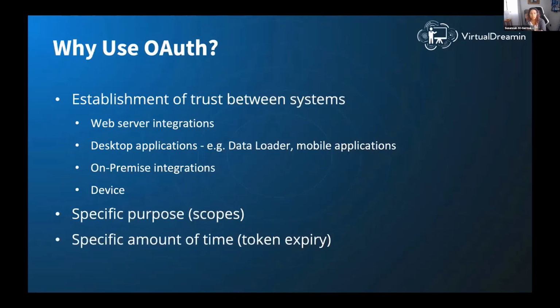She can provide only access via the API, or only access to email, or only access to a very specific part of her Salesforce information or Salesforce abilities, essentially. And so that's really important.